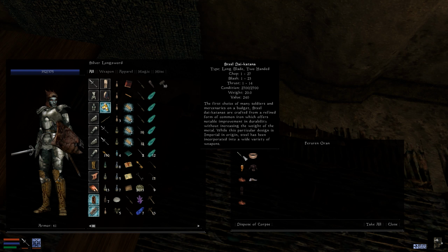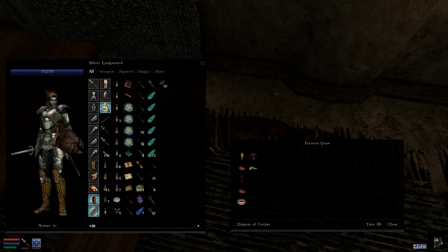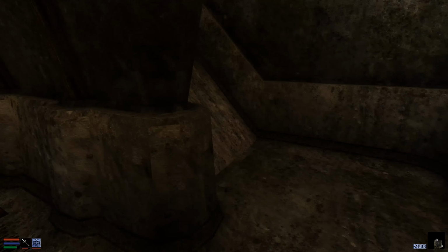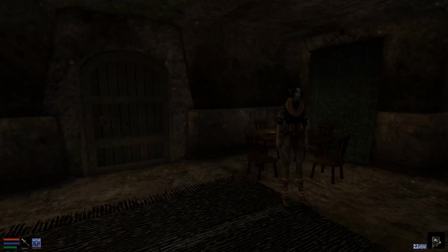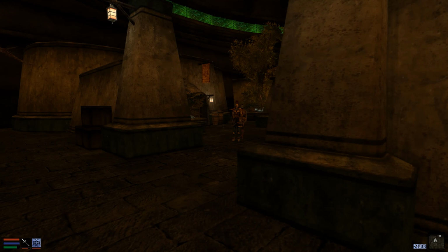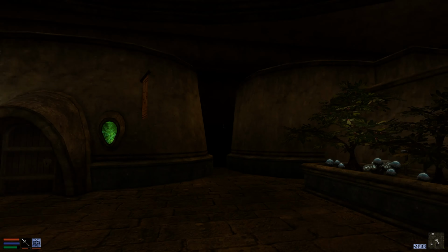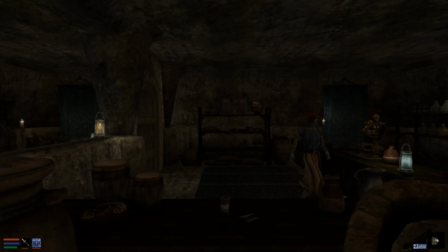Nothing real. Well, I can sell this steel katana. Not worth that much. I need to find like a smith that buys and sells weapons. Maybe there'll be somebody up here. Alchemist. That's not what I want. Pawnbroker. That's good enough.